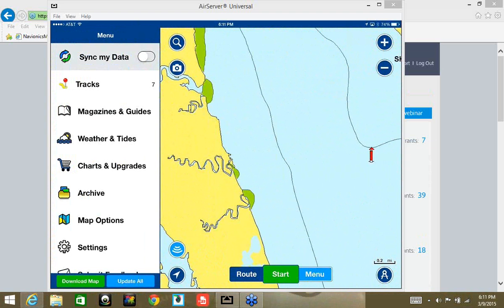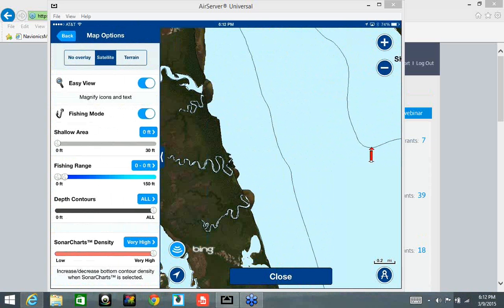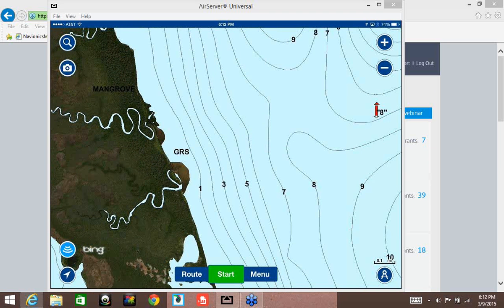So I'm going to go to the map options part of the Navionics app, click on map options, and then click on the satellite overlay. What that shows me is a whole shoreline full of mangroves with two little creeks feeding into it, incidentally. So I've got my flow, I've got my shoreline. Looks like from the satellite feed there's a bunch of mangroves along that shoreline, or at least some cover that goes into the water. So we're 2/3 of the way there.